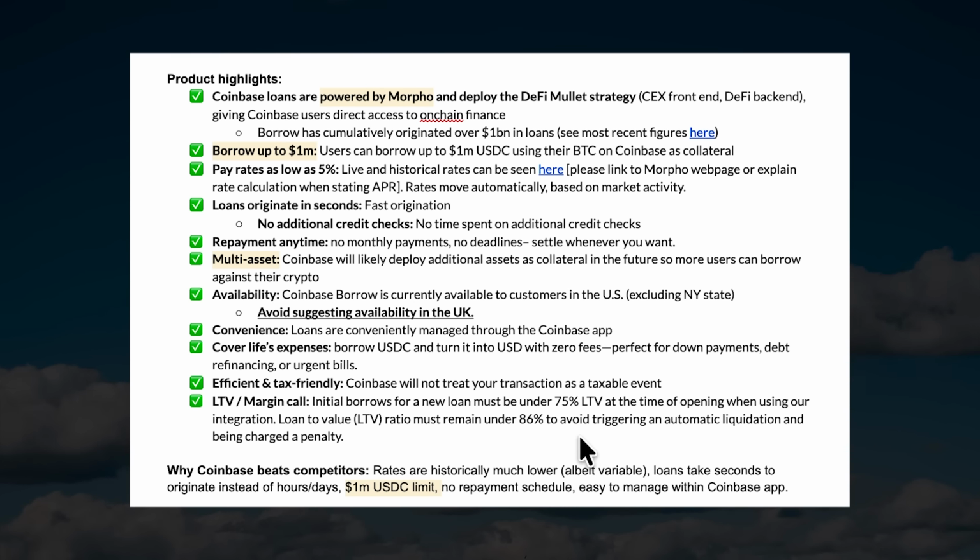So here are the details regarding that for Coinbase Borrow. Initial borrows for a new loan must be under 75% LTV at the time of opening the loan, and then loan to value ratio must remain under 86% to avoid triggering an automatic liquidation and being charged a penalty.